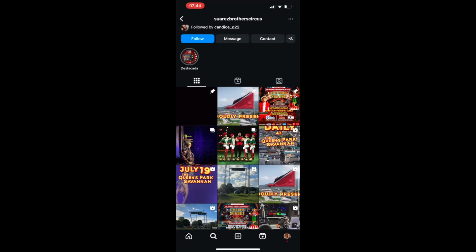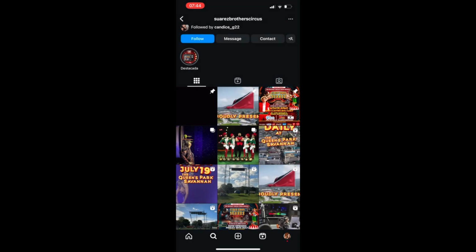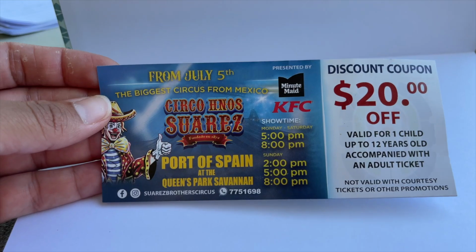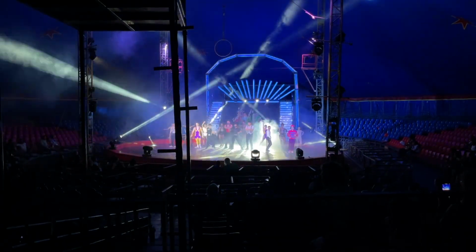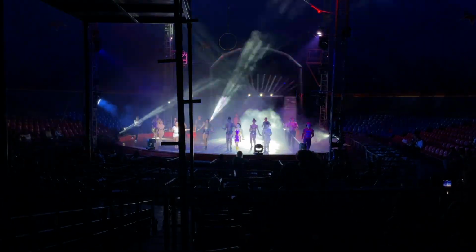I did not see an end date for the circus. I looked everywhere. I looked on the Instagram, I looked on the Island E website, and even on this coupon, and it is not present. So I'm not sure if that is so that they can extend it if they wanted. If you want to go, make sure to go sometime soon so that you don't miss the opportunity.